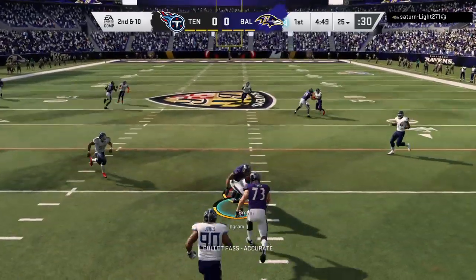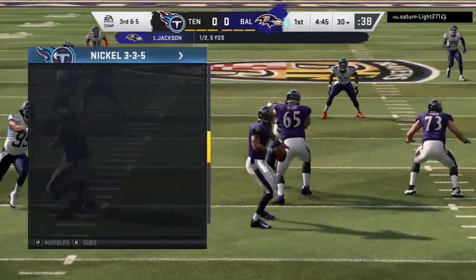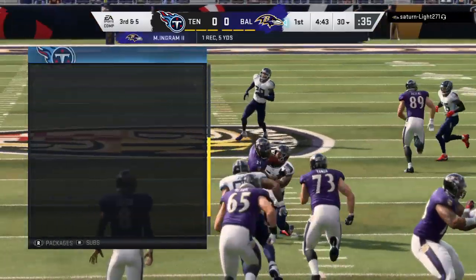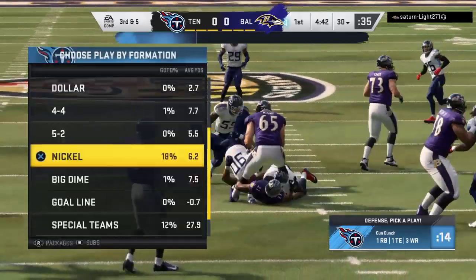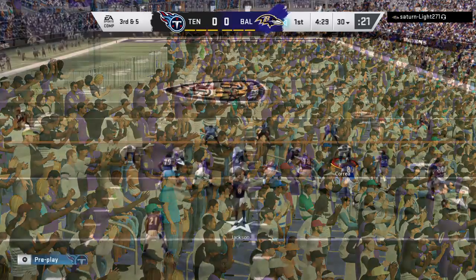Jackson now. It's caught by Mark Ingram. And he'll get this from the 25 to the 30 for a pickup of 5. I like it, I like it, I like it. Get everyone involved in the passing game, and you can create those great mismatches throwing it to your guys out of the backfield.